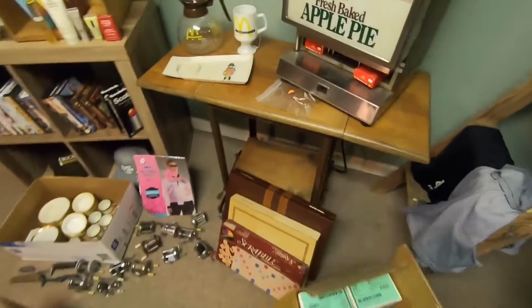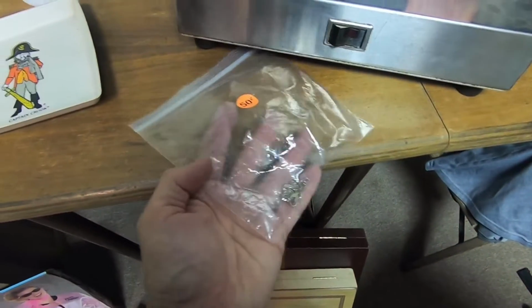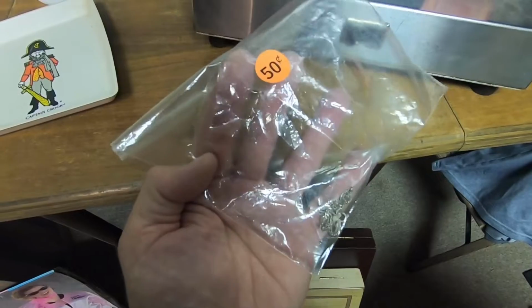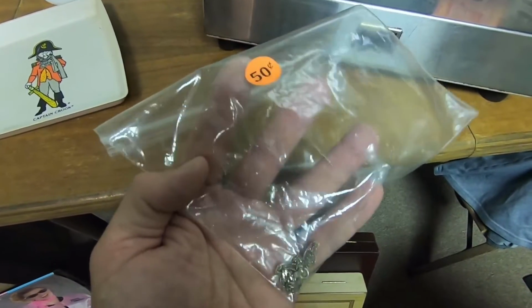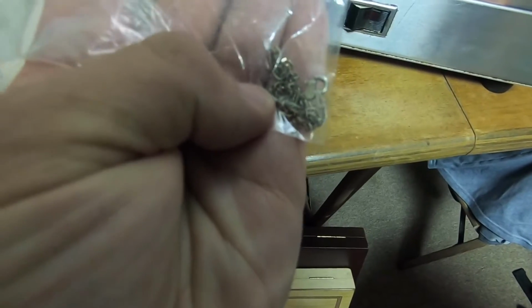Let me show you one more item that I liked. And this was at that churchyard sale, the one that they announced was half off. It was 50 cents. And so I got this for $1, and it's a 925 silver bracelet.